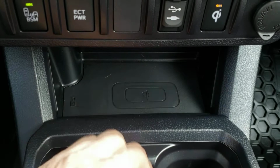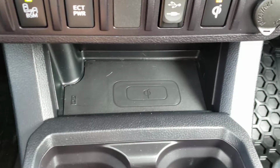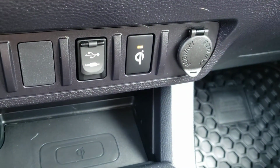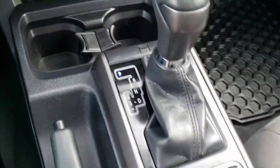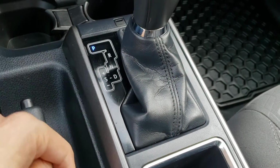If your phone is equipped with wireless charging capabilities, you can simply drop it on there and it'll charge right up for you. Finally, over here on the right, you've also got a 12-volt outlet in case your phone isn't equipped with those capabilities. As we continue down here, you've got a couple of cup holders, and then of course you got your shifter with the nice leather boot, and you can put that into a standard mode if you're looking to manually shift between the gears.